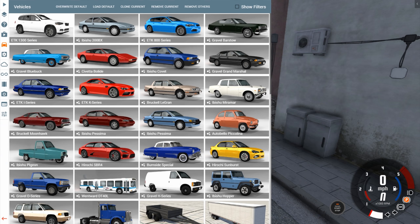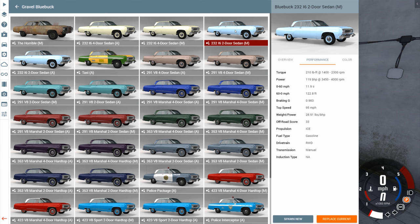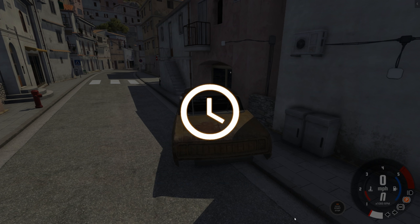Let's continue along our list of Bluebucks. So we've now done just the first two, but we don't need to look at this one because it's the exact same as the one I was driving previously, except it's a manual. This one, though, we will take a look at because this is a two-door version, where the one we were driving before was the four-door.